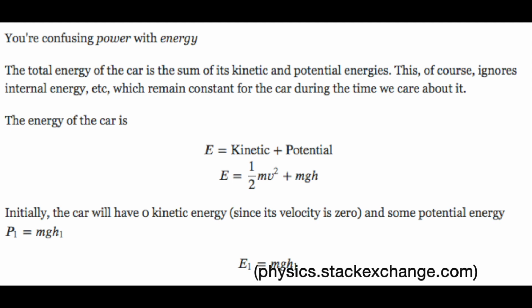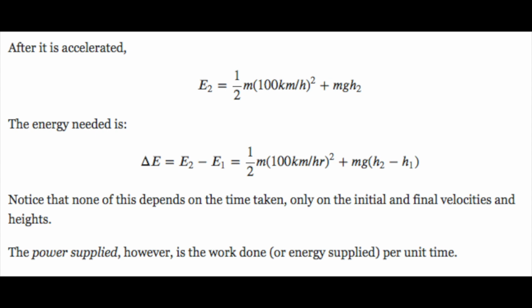So if we look at the formula for kinetic energy, 1/2 mv squared, it does not include any acceleration. So it really wouldn't matter with regards to the kinetic energy whether you start accelerating fast or slow. Although the amount of power required to accelerate the car in that amount of time does matter.